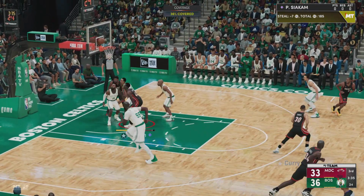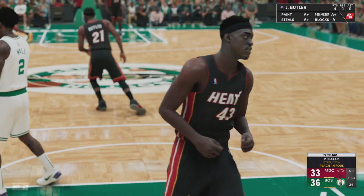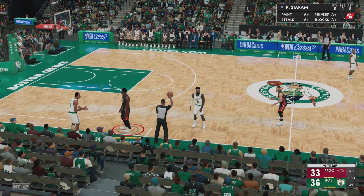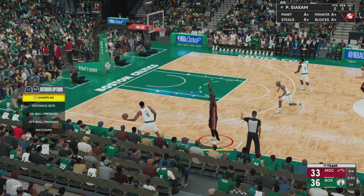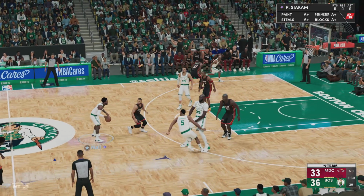Here's Siakam. Whoa, with a block. John Wall, such a smart, disruptive defender. And the foul called on Pascal Siakam. That's his first foul. First team foul. And we're just about a minute and a half into the third quarter of basketball.